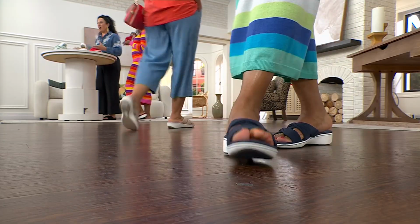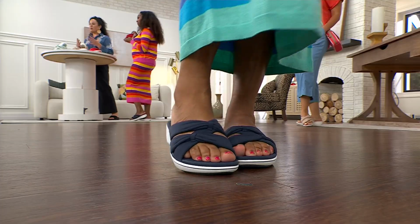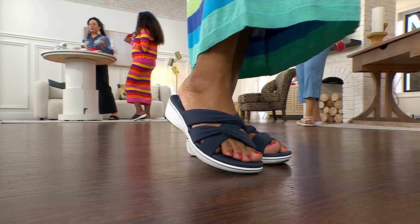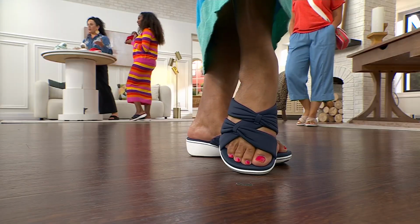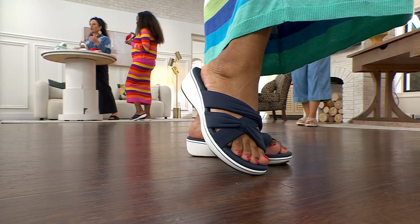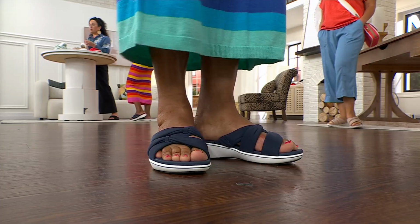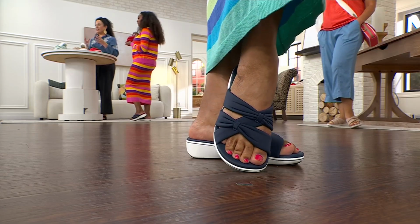So the BreezeRae Ava is giving us the best of the sports sandal world. It's giving us the best of the Cloudsteppers, but then it's really going to help us enjoy the fashion of summer, as we're seeing it there on Gabrielle with a dress on. Look at how the straps are cutting across her foot, really flattering, with those cute little bow-like details as well. So it's just that easy style.